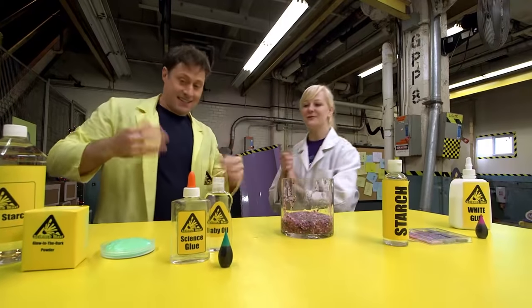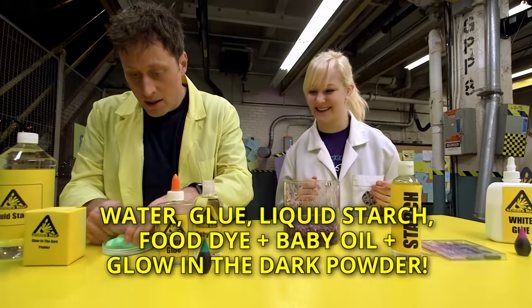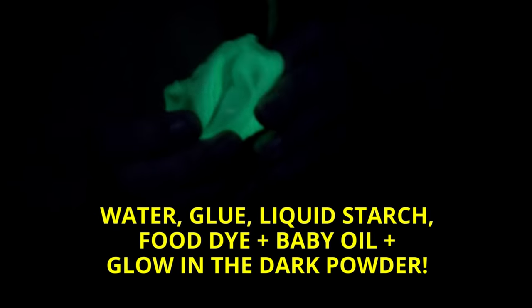All right, so what's next? Next we have some really cool glow-in-the-dark slime. Glow-in-the-dark slime? Yeah, it's so awesome. Ooh, look at how much it glows. That glows a lot. That's super glowy slime.